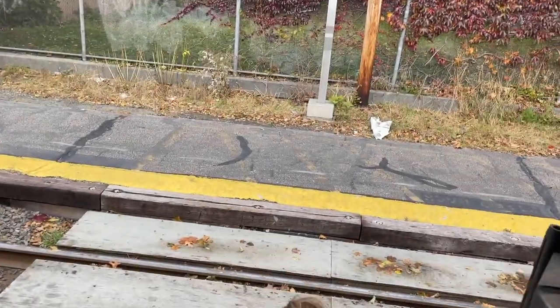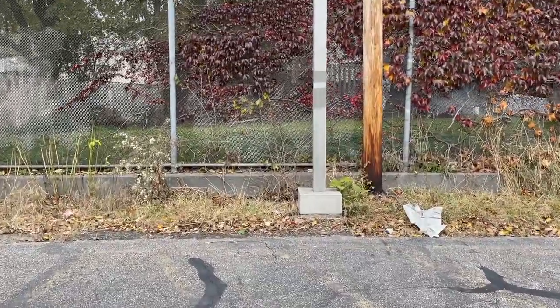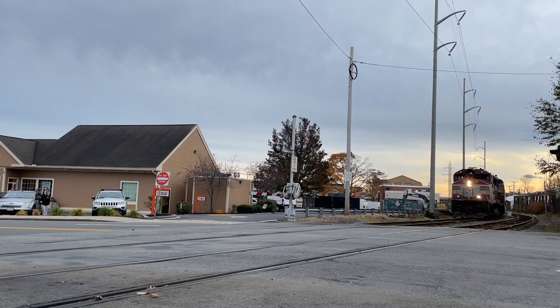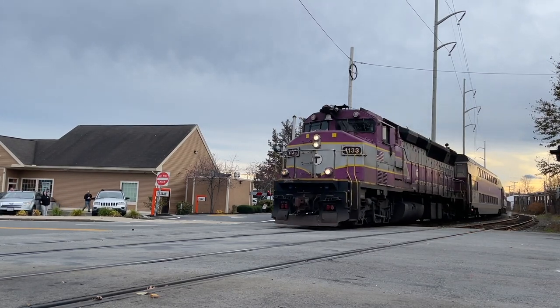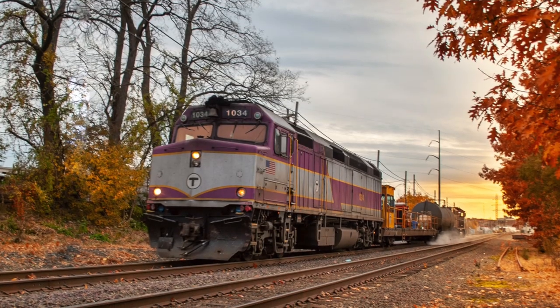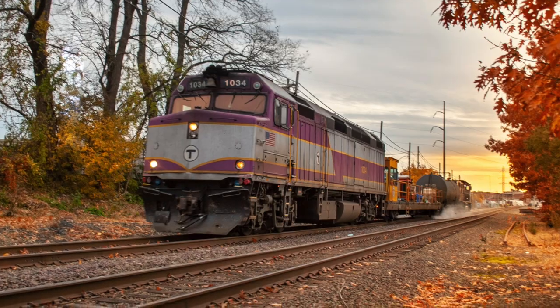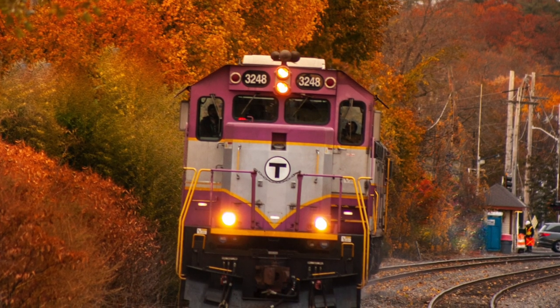So here we are, November 14th, 2021, sitting at Chelsea Station waiting for the wash train to pass us. We are out here today for the power of this train. On this day, the wash train had two relatively uncommon locomotives. One of the last non-rebuilt F40PH-2Cs and a Genset 3GS-21B.